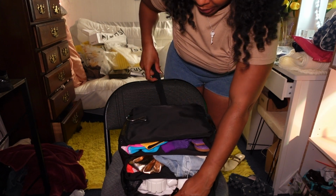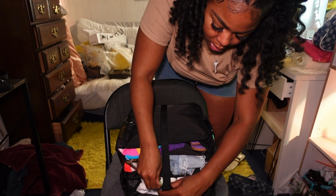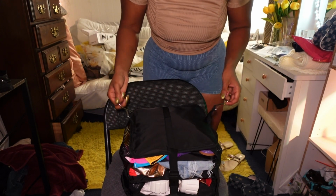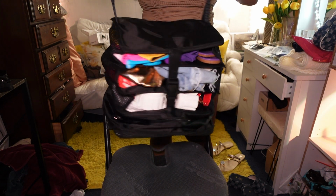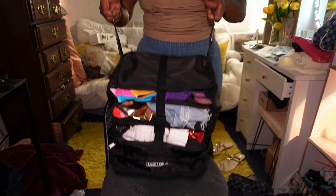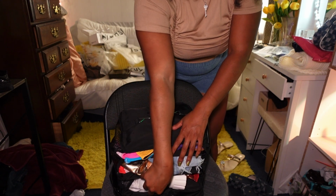There's a snap right here, so you just have to buckle it in the front and then tighten it up, and that's it. This is how it looks now, and that's what's going to go into your suitcase, and you literally have all your clothes in here ready to go. So I'll have this linked below if you guys want to check it out on Amazon.